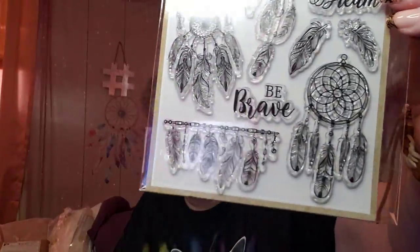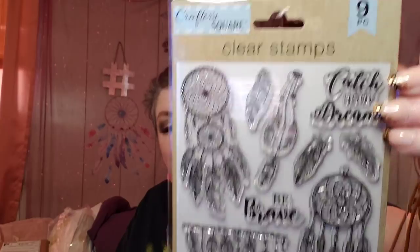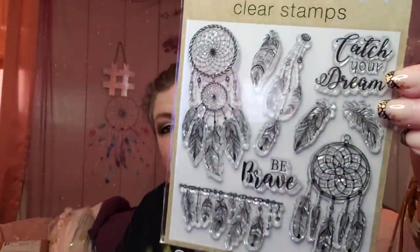Let's see here. So then we have this. So these are stamps. Well, I don't know if they're all stamps. No, they're not all stamps. So these first two, oh my gosh, these are amazing. Clear stamps. They say catch your dream and be brave. Would you look at those? How cool are these? And I have a stamp set that Bonnie from Bonnie's Corner, I think, sent me when I first started out doing YouTube. She had sent me a stamp kit, and I have that, so that is something I can add to that little set.